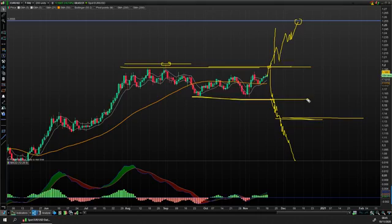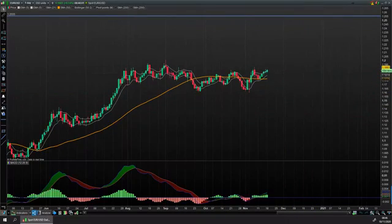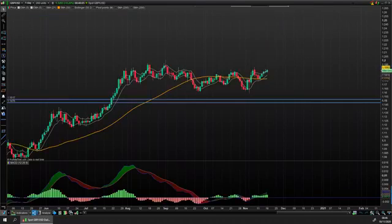So again, we're stuck in these zones here, which don't help us as swing traders, but as day traders, some of these zones actually work out, and there's plenty of clean air for you as the day trader. Quick look at pound US dollar. We'll go and have a look at that one.